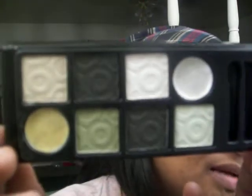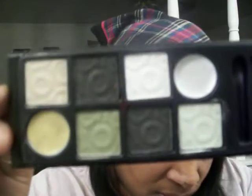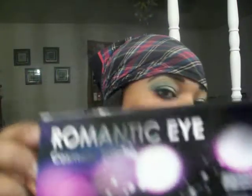But this is the metallic. Those are the colors, and they're very pigmented. Let me show you. Very pigmented. I'm loving it. $3, you guys, for all those shadows. You get 1, 2, 3, 4, 5, 6 shadows and 2 cream shadows. $3.